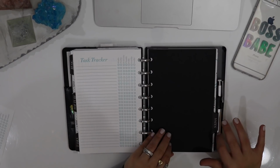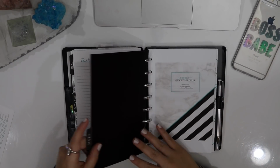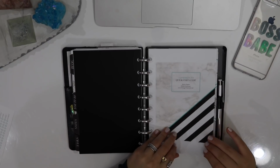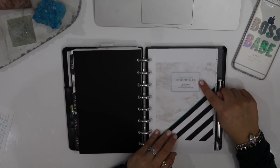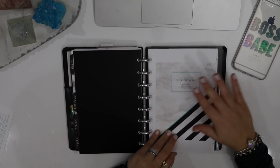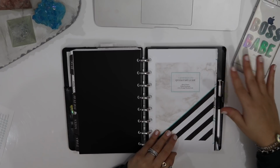And then we get to the next divider here, which is my notes section. At the beginning of this section, I actually have my Charm GTD Quick Start Guide. If you guys have been following me for a while, you may be familiar with this. This is a freebie that comes with any of my Charmed Life planners or functional planning bundles.